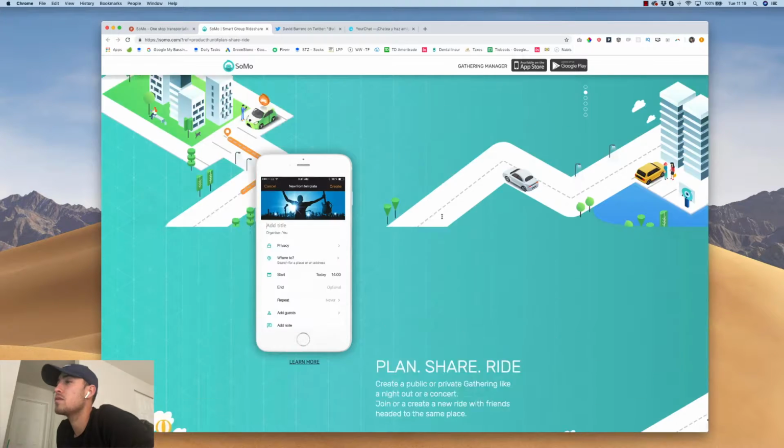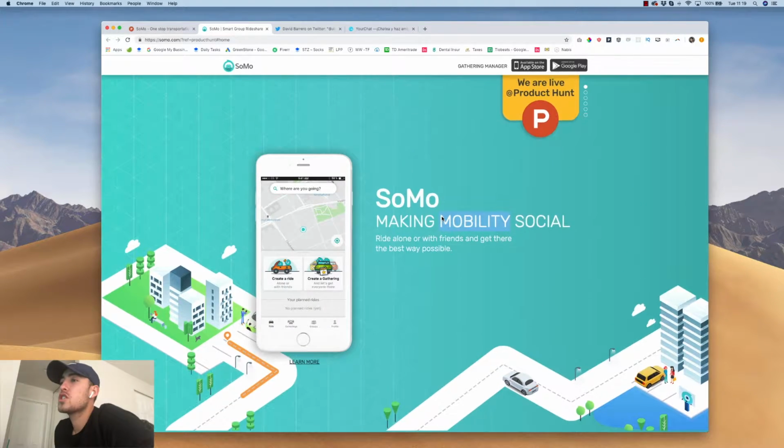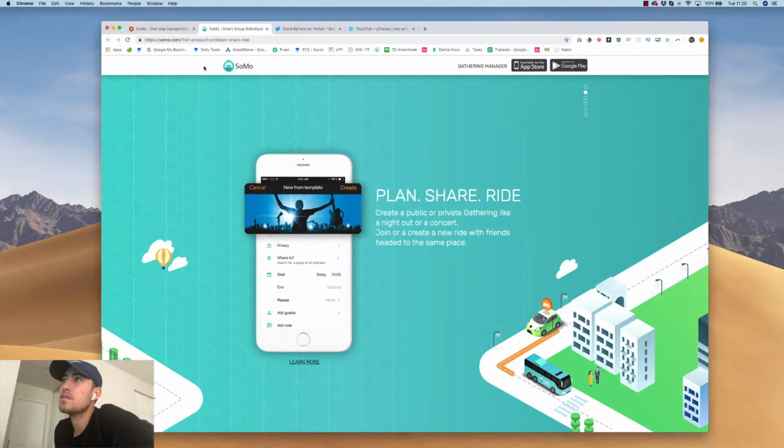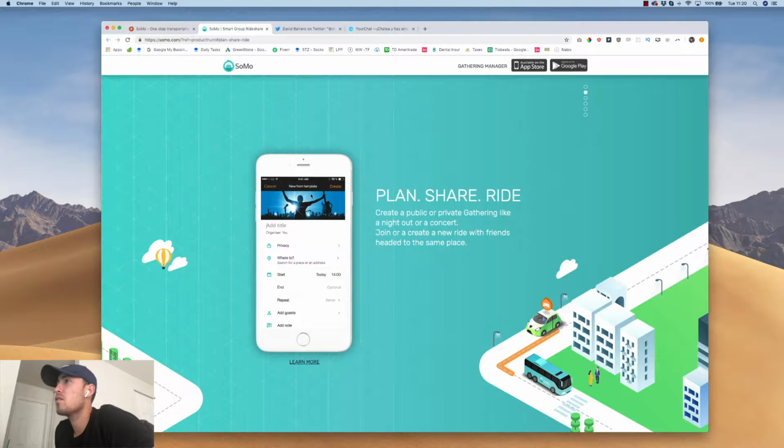I really like this website just off the bat. When I scroll down, it's a little awkward, this cutoff right here, right? You could see it disappears. It would have been cool to see this kind of continue instead of just get an awkward cutoff, but still really cool. So plan, share, ride from new template. I don't know what this guitar photo is doing. Like, that's not too exciting.